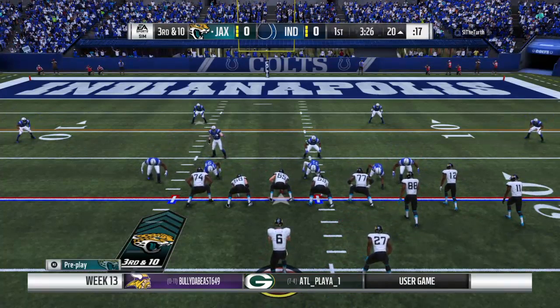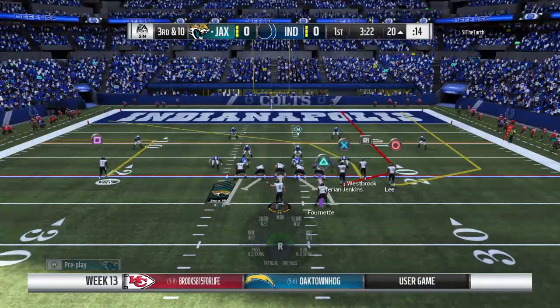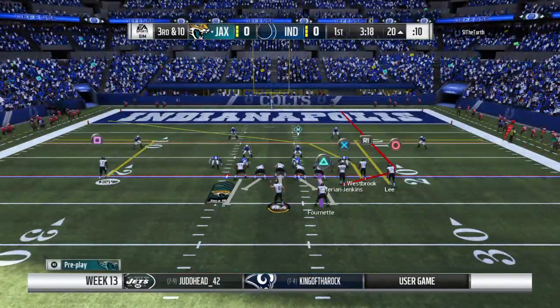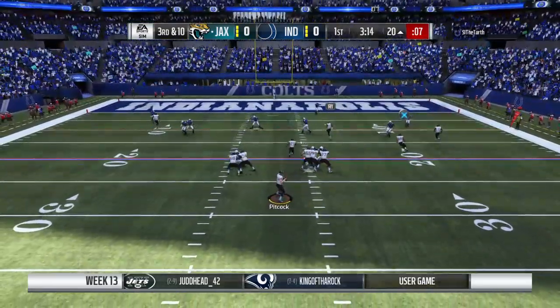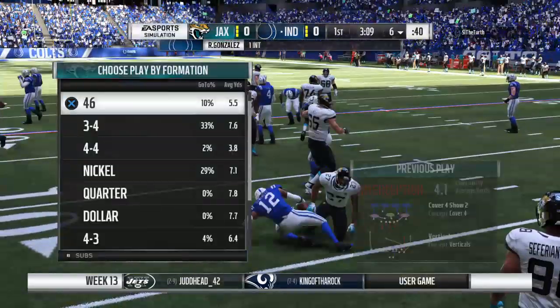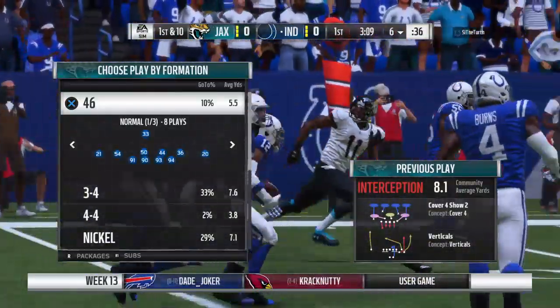Blue 90. Blue 90. Gone, gone. Back to throw. Picked off inside the 5. And a big turnover there as his guys will get the football back.